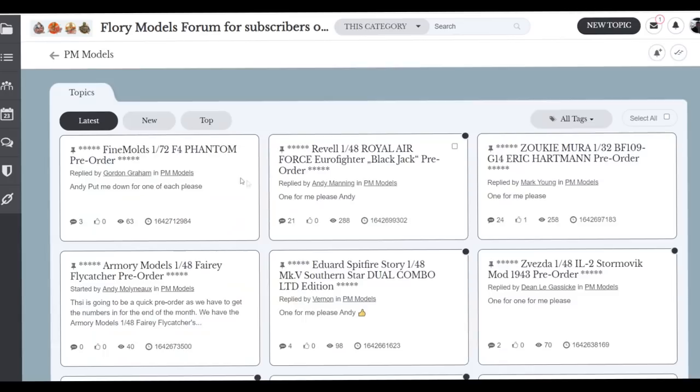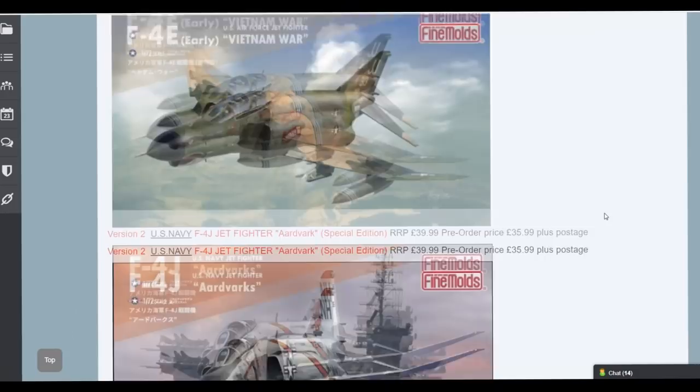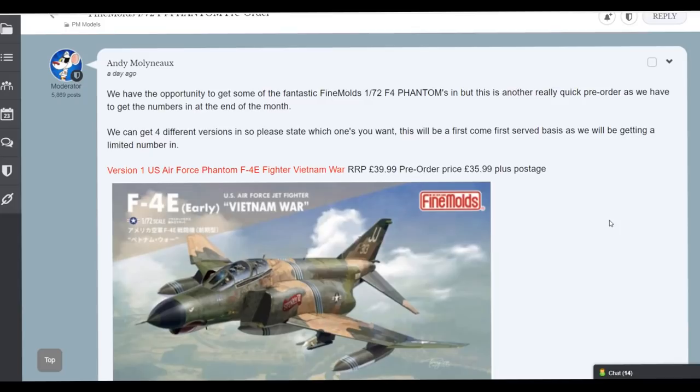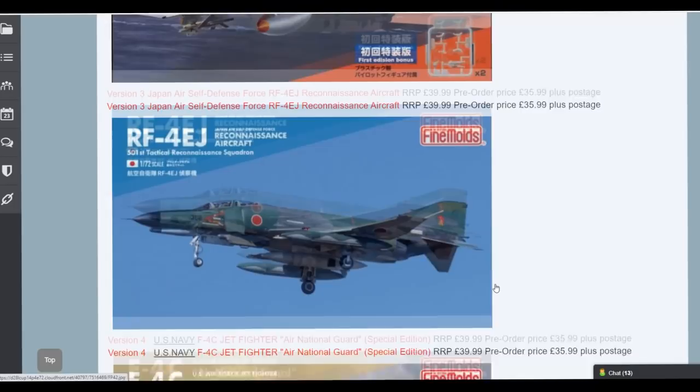The other one that's up as well, which is a very limited one, because literally we only found out this week, is for the Fine Molds F4 Phantoms. So obviously they do a fantastic fleet of them. As you can see, we've got these ones down in here. So it is on a pre-order, but it's going to be a very limited pre-order because we're very late to the party on this one. And as I say, we didn't really find out until this week. So if you are interested, pop your name down. And again, it'll be on a first come, first serve for the first run of these. Hopefully we'll get some more in afterwards, but obviously you guys will get first dibs if you're interested in any of these ones. So pop your name down, and then obviously all the stock we have will go to you guys.